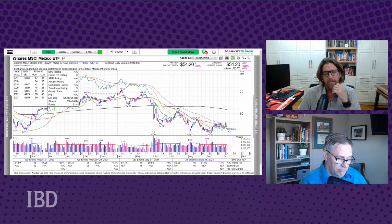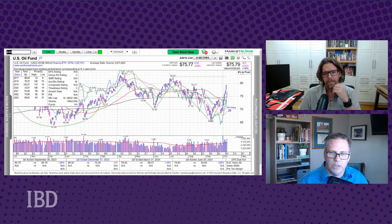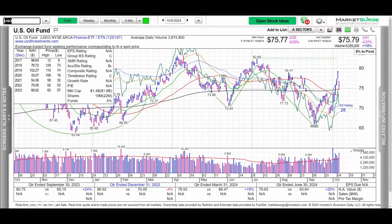Middle East tensions. Look, this was just the year anniversary yesterday of the Hamas-Israel situation in the Middle East, and so we are seeing some of that effect on oil. Some of the oil stocks have been showing some volatility as it's like, okay, what's going to happen here in terms of supply? Is there going to be a retaliatory attack on Iran? So a lot of question marks there.